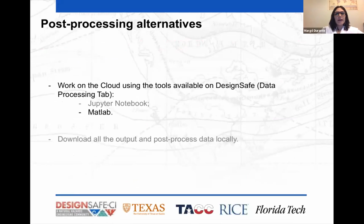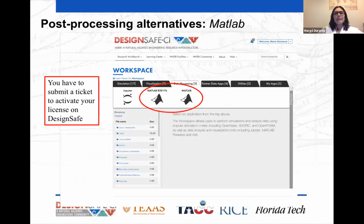As I was mentioning, we can also use Matlab instead of Jupyter, which is also available. But the difference is that since Matlab is not open source, you have to submit a ticket to activate your license on DesignSafe. So you just need to ask for that, and tell the TACC team why you want to use it, and you will have Matlab activated on your computer.